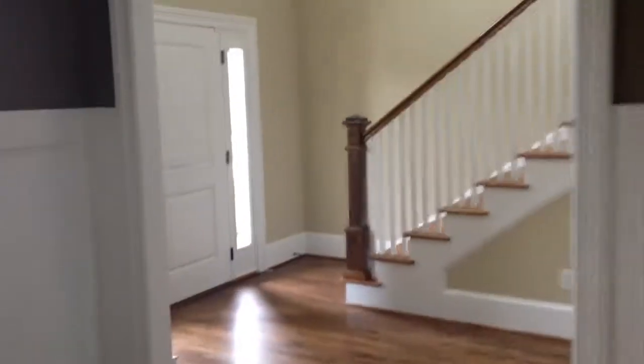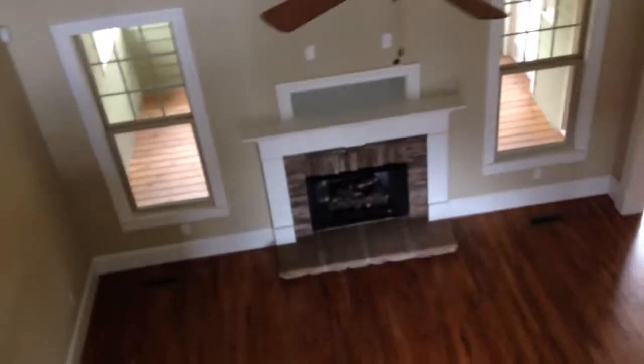Okay. And then this is the upstairs. It's got the little balcony that overlooks the bottom. And then there's another bedroom, third bedroom. Bathroom upstairs is your third bathroom. And then here's bedroom number four.